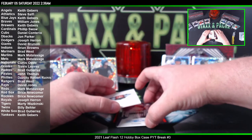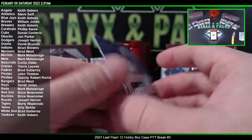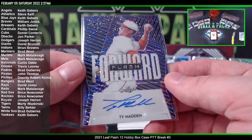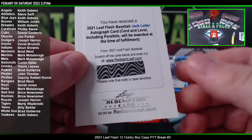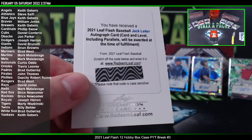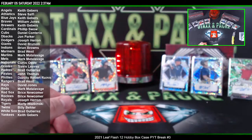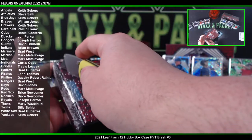Purple. Come on. Ty Madden, purple. 26 of 75. Tigers, Detroit Marty. And the redemption is blue. Jack Leiter. There he is. Let's go. The Rangers, isn't he? Yep. The Rangers going to Brad West. Brad West with the redemption. 11. Here we go. Box 11. Where's that Ohtani now for Keith?